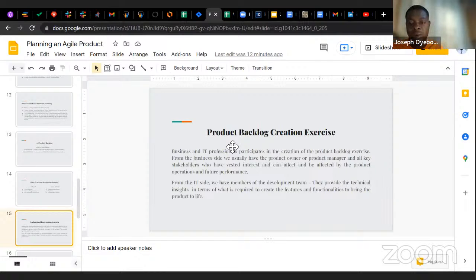So product backlog creation exercise. So who participates in the initial product backlog creation? The answer is business and IT professionals. They participate in the creation of the product backlog exercise. So from the business side, we usually have the product owner or the product manager and all the key stakeholders who have vested interest and can be affected by the product operations and future performance. From the IT side, we have members of the development teams. They provide technical insights in terms of what is required to create the features and functionalities to bring the product to life.